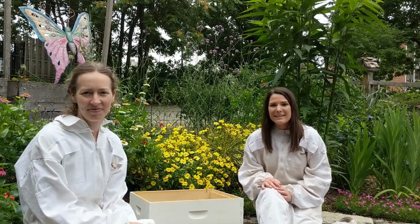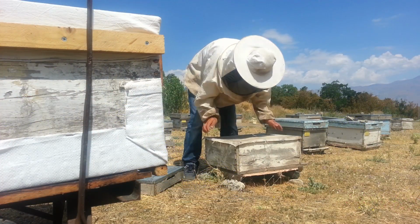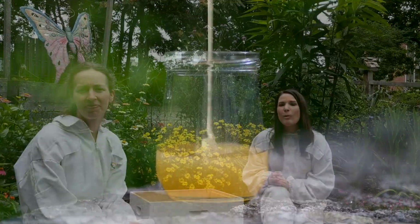Beekeeping, also known as apiculture, is the occupation of maintaining honeybee hives in order to collect honey and other products that the bees create in the hive, like beeswax, pollen, and royal jelly. Many beekeepers will keep bees for pollinating crops, and some will keep them for selling starter kits known as nukes to other beekeepers who want to get started with their own hives.